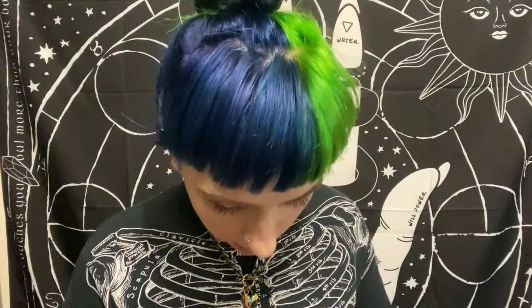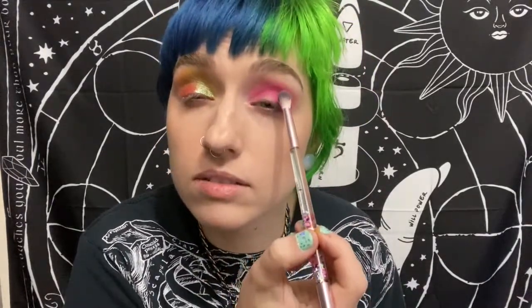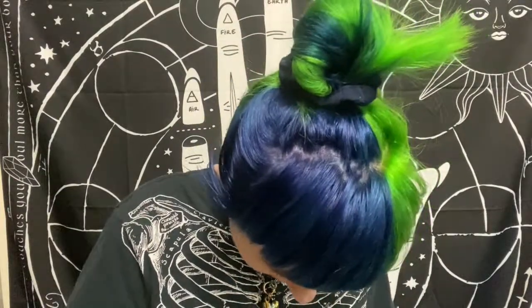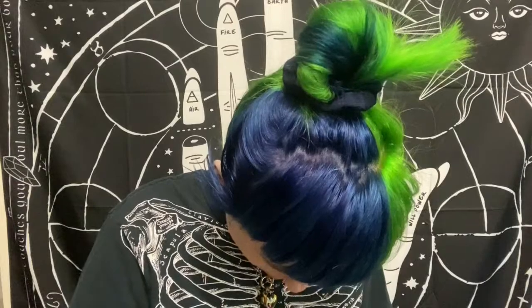And I think I'm gonna put a little bit of purple in the crease here, just right here, in that very little spot. And for this one, I'm using Urban from the Electric palette. Okay, not with that brush though. That brush is not gonna do the trick. Let's try this again.